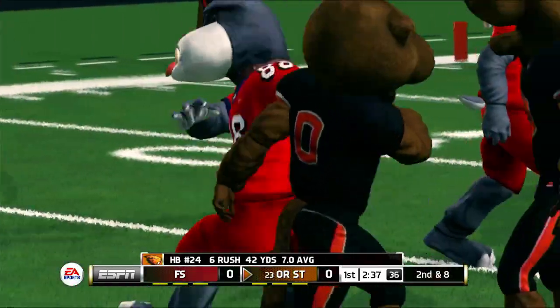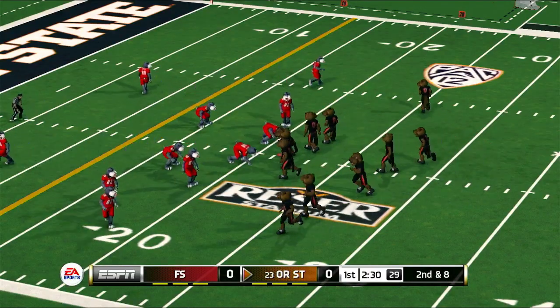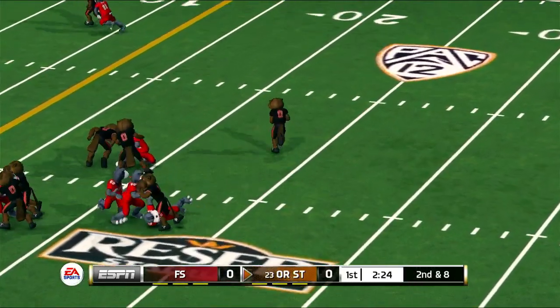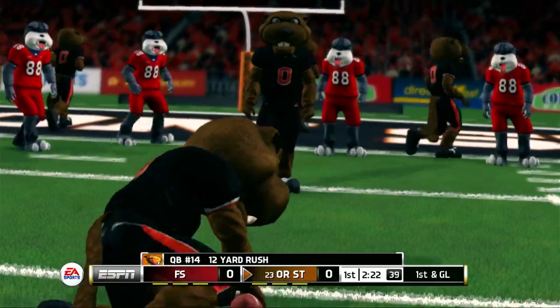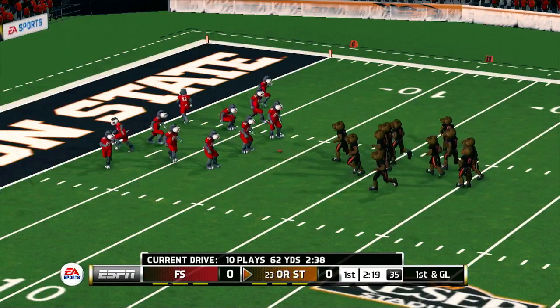That's good for 2 yards. That makes it second and eight. From the 21-yard line, second down. Here we go, here we go. He's taken down at the 9-yard line. And this is the 11th play of the current drive.